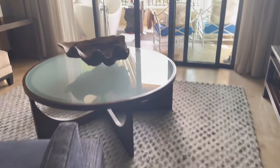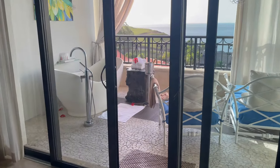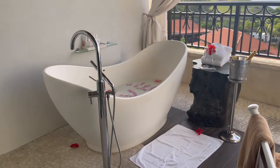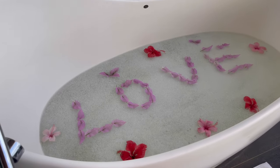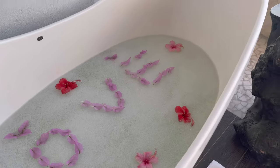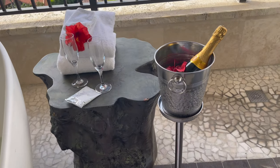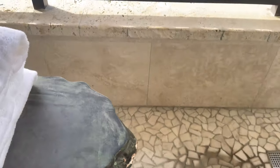So after we got back from our SNUBA experience, the butlers really know how to make you feel special and take extra special care of you. So they put together a nice little warm bath for us in the soaker tub. Look, isn't that so cute? The champagne and flowers adds another little special touch.